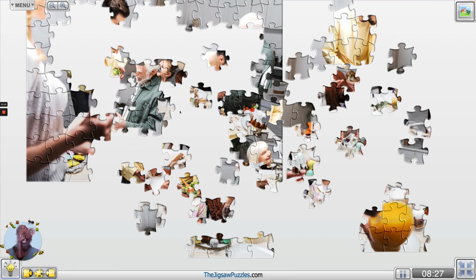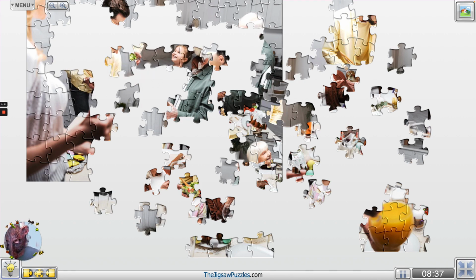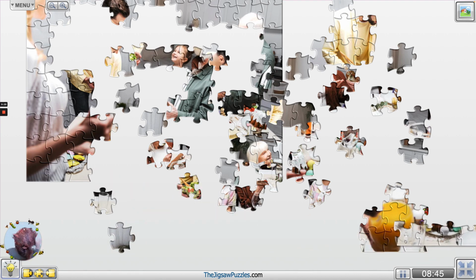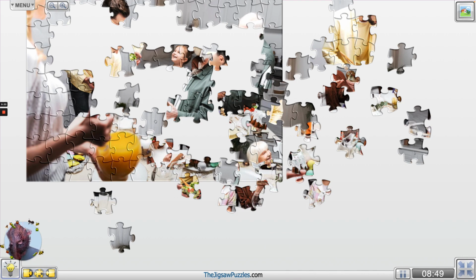Bit of black, bit of grey, bit of black, bit of grey, bit of grey, bit of black. We're moving on. I don't know what that sort of golden thing is meant to be. But like I said, you don't always have to know what things are. Just trust in the process, as they say these days. There. Now we've made some progress. Now I'm liking it more.